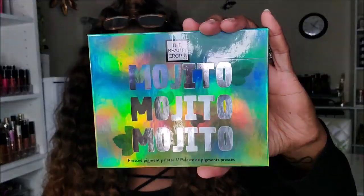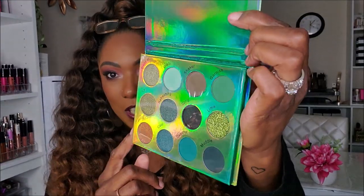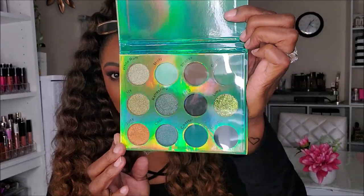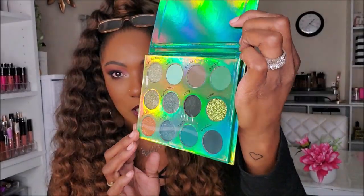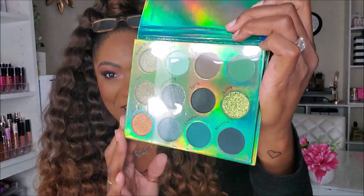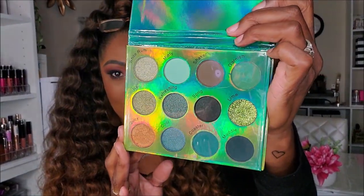The next one is Mojito. Mojito! And they all have this kind of, what is it called? When the color shifts in the light. This is what this palette looks like. Yes, I'm turning it to the side a little bit so I don't blind you. I don't know how to do it without blinding you, but I know somebody out there is yelling, just take the plastic off. No, I'm not taking the plastic off. I don't want to. This is what it looks like, okay? Just beautiful, beautiful colors in here. Blues and greens. Pretty.